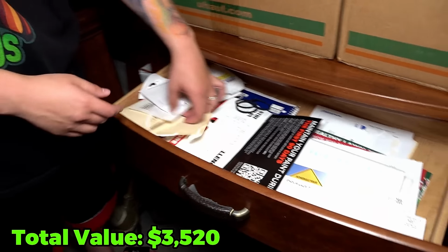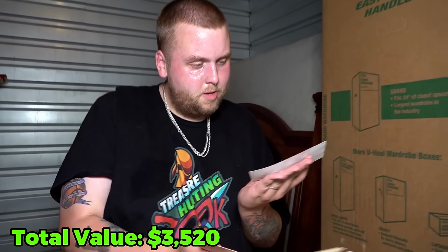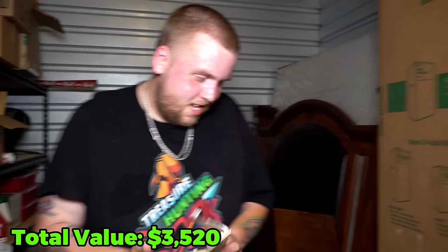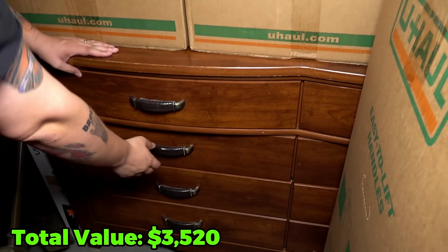Let's go ahead and see anything in this card. I doubt it, but always check. Oh, a check. A check. How much for? $100. Let's go. Let's go to the bank now. No, we can't cash that, obviously. Nothing here. Let's go to the second one.